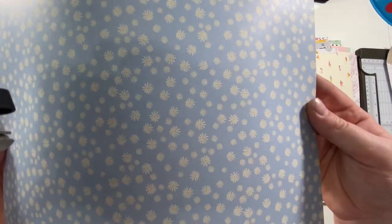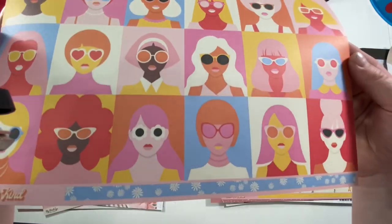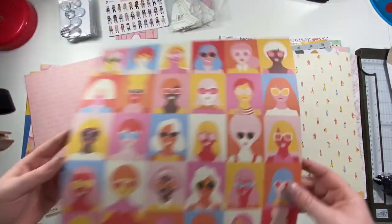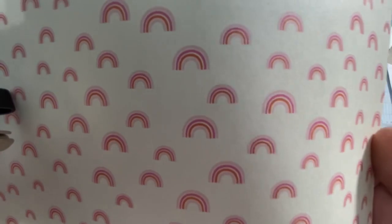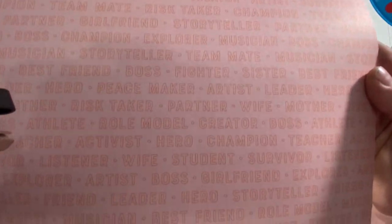This has got little daisies. That's the B-side. And then these fun girls. Are they not the best? Like, I don't even know what to do with them, but I love them, so I had to get them. And then this one, I got it for this side, which is these cute little tiny rainbows. But I really like this side too. It's really cute.